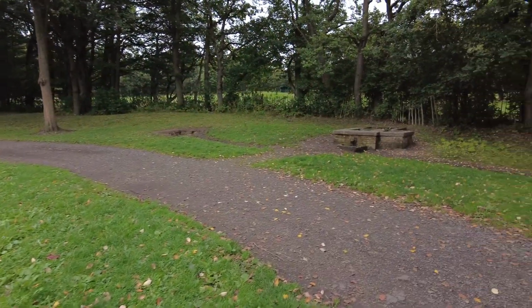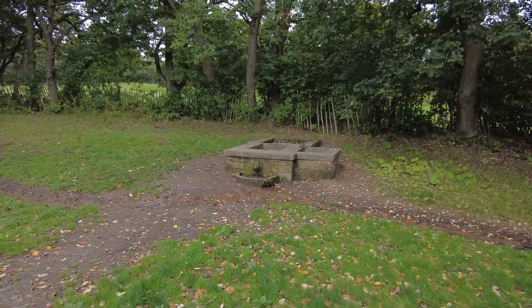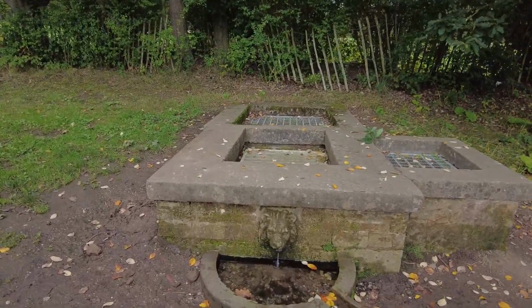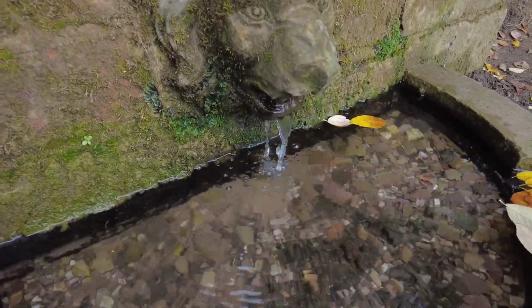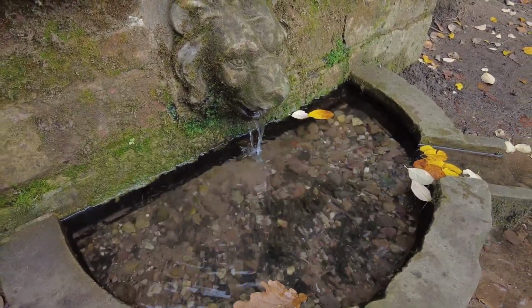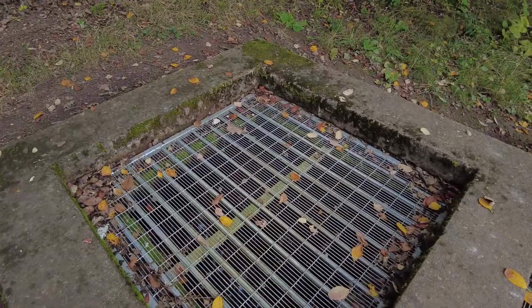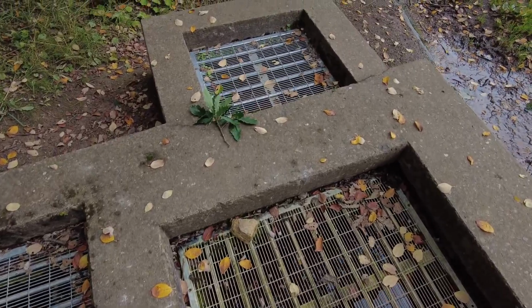This is one of the natural springs. This is apparently spring water, fresh water, you can drink it. And this is the sand well, where Sandwell gets its name from. You can see that water's pretty clear. But I'm not going to be drinking it. No chance. But it is supposed to be a spring, a natural spring, this. Because apparently it is a natural well.